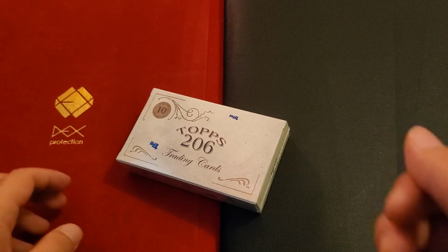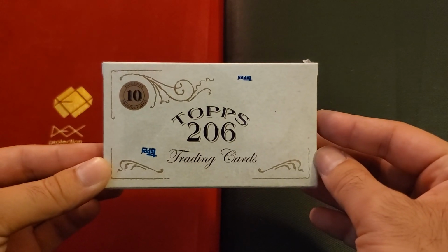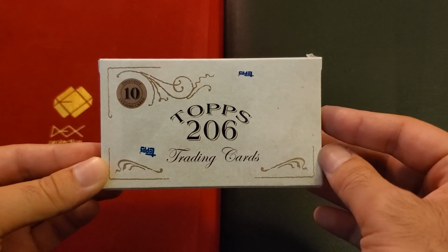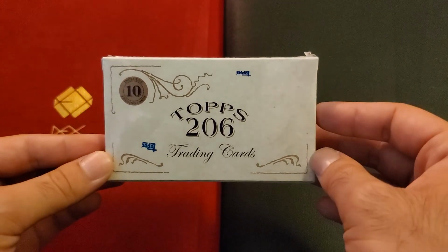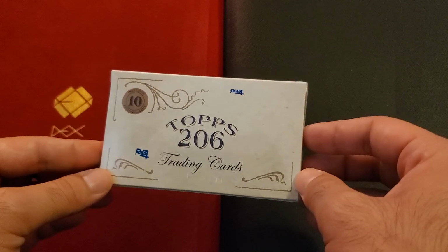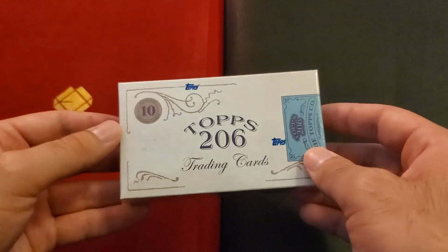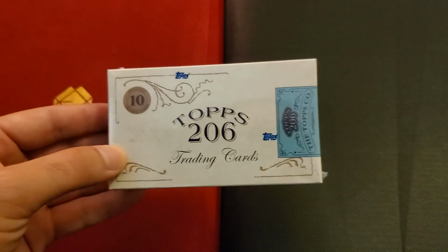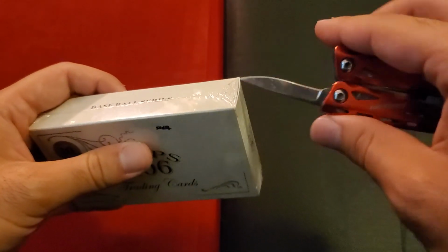Today we're going to be opening the Topps 206 Series 2. Comes with 10 cards, very interesting, unique cards, paying homage to, I guess, the most famous and original card, the Johannes Wagner. So yeah, we're just going to get right to it, keep it short, keep it brief.